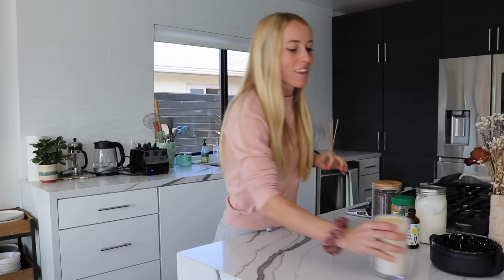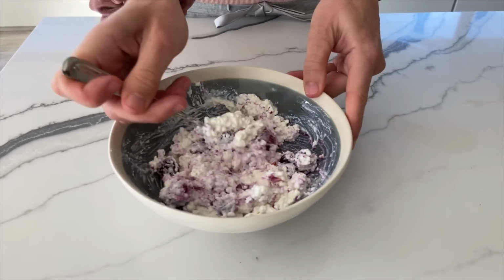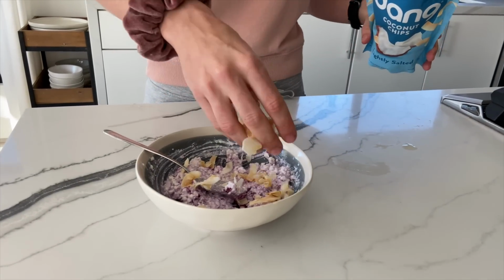That's really good. Nailed it. Second high protein meal. We're going to be making a really, really easy meal. It's just a cottage cheese bowl, which you can also use Greek yogurt. You can also use a plant-based yogurt that you stir protein powder into.